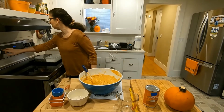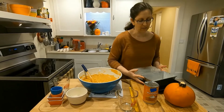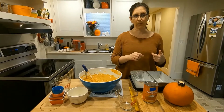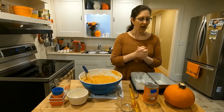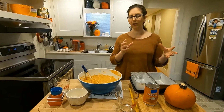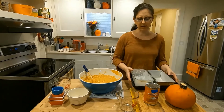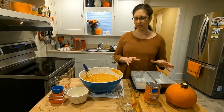You can put this on bake. I have prepared our pans. The recipe instructs us to grease them up with a little Crisco. It specifies cold Crisco, and then also to flour it, so we will make sure that the loaves come out as easily as possible. So I've got that ready to go. I put it on another sheet pan, a small one, so that it's easy to put into the oven.